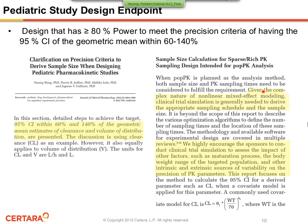Just a note here, again in this publication: given the complex nature of nonlinear mixed effects modeling, clinical trial simulation is generally needed to derive the appropriate sampling schedule and the sample size. So again, given all the challenges we have, the best way to address all of the assumptions is to conduct clinical trial simulations.